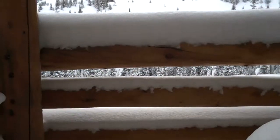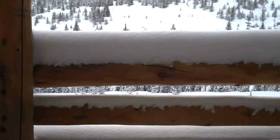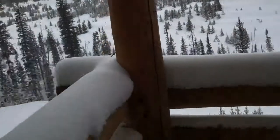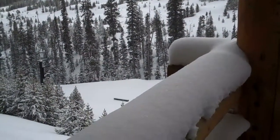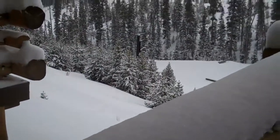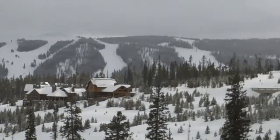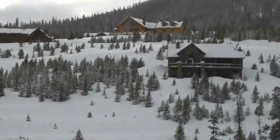Okay, this unit, I'm on the deck, looks directly up at Moonlight, and I don't know if you can see through there, but the chair is going right, if you can see that movement. I can't get quite over it, but the chair is right there below this unit. You can see the groomed access down there too a little bit. So great andesite views, and have full sun on a sunny day here.